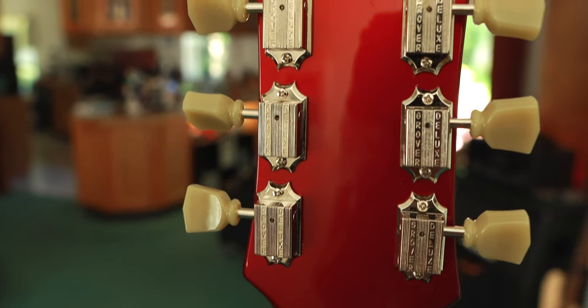So for me, it was a tough one here because you're looking at price too, right? I mean, price is a concern, but it shouldn't be your main concern. Really, it's the quality of the build and the sound, I think, that are most important. So overall, I've got to go Gibson on this one, guys.